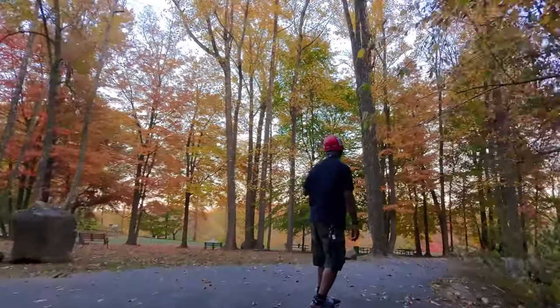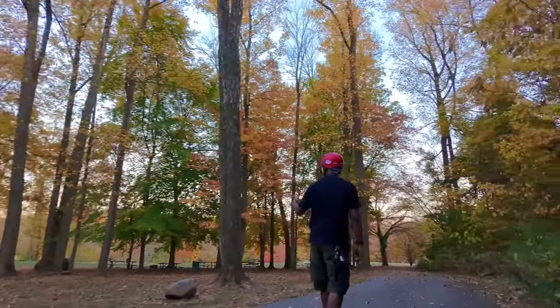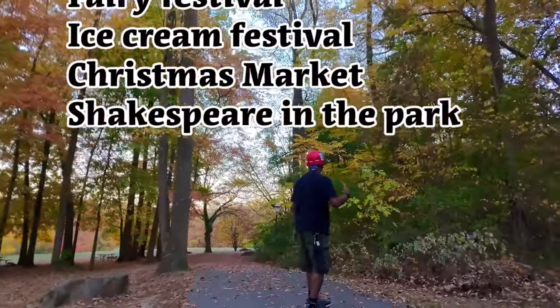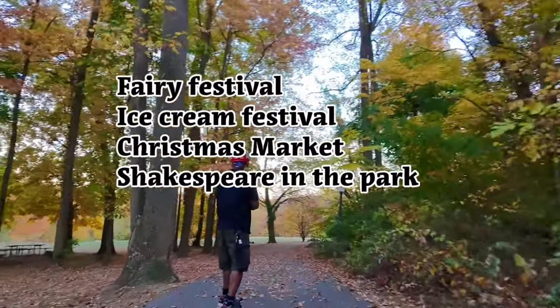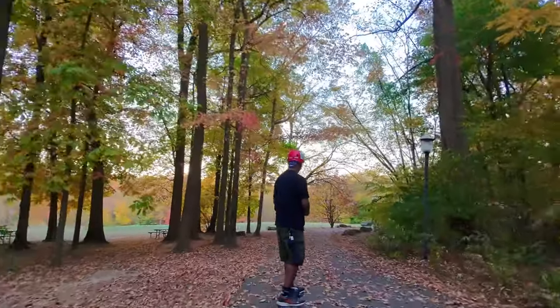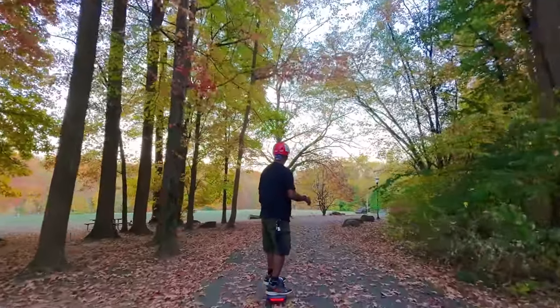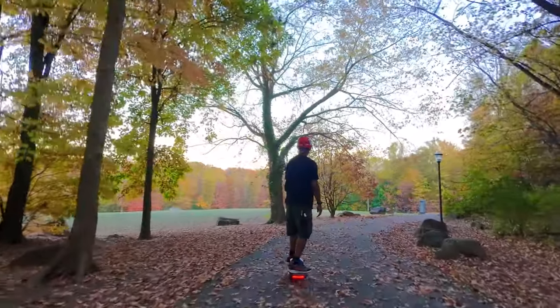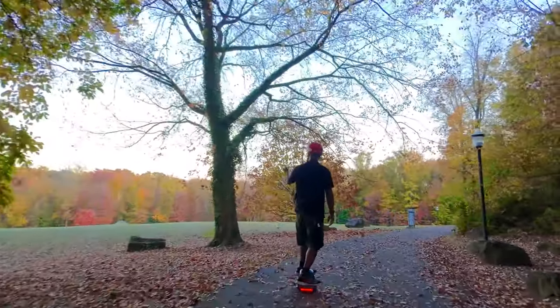This is where they have all kinds of different functions. Lots of different functions. They got an ice cream festival here. I forget the other festivals, but they got a lot of festivals here. Fireworks, all kinds of things. Fairy Day, that's another one.